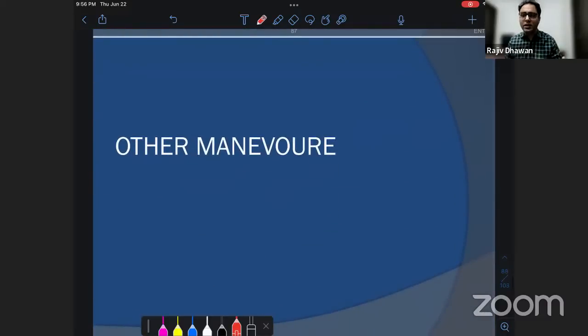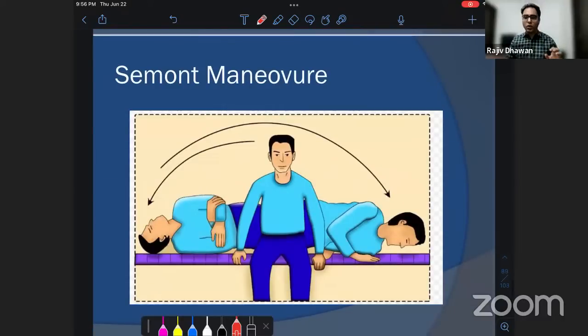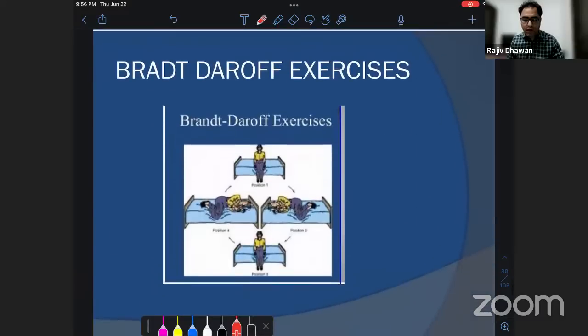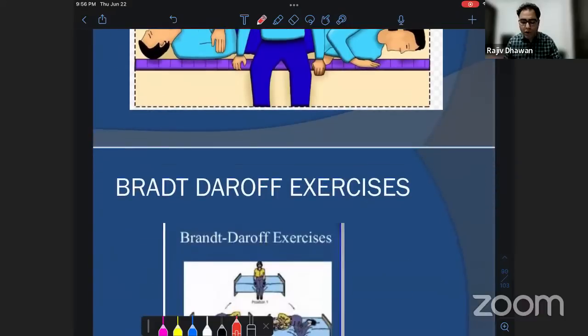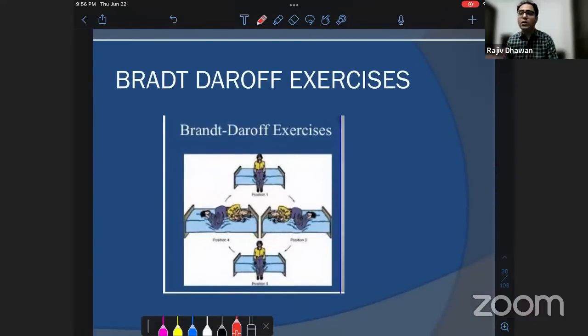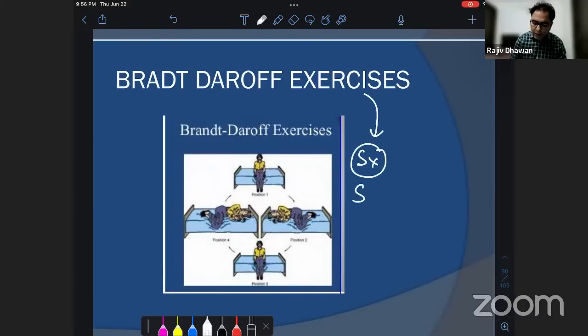Advanced level question for INICET. If Epley maneuver does not help, then what is the other option we have? Semont maneuver. And if Semont maneuver also doesn't help, and the patient has chronic BPPV, then the exercises are Brandt-Daroff exercises. And if this doesn't help, then finally you do surgery, called singular neurectomy.